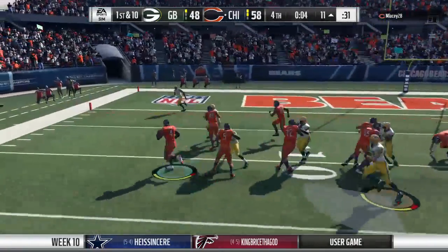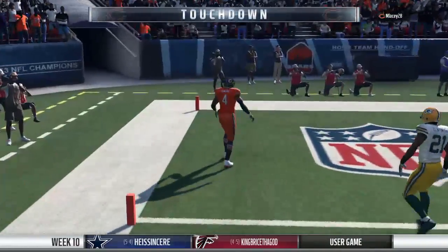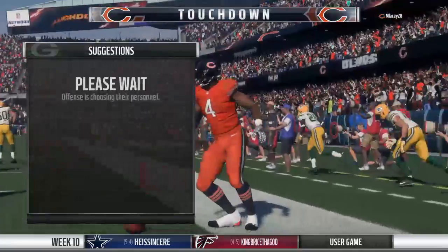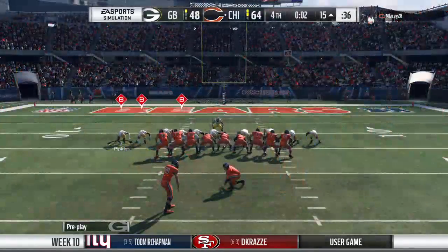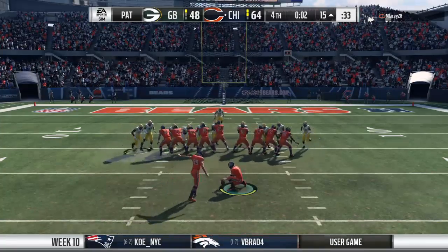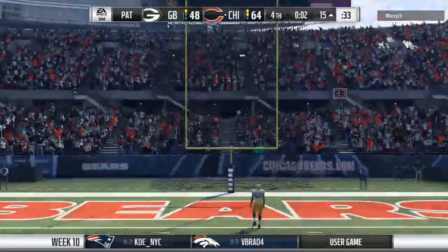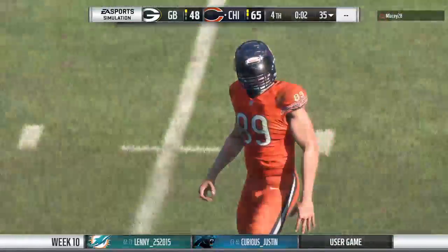A give left side to Howard. And he takes this one in for a Bears touchdown. Jordan Howard with touchdown number 15 on the year and 2nd of the game. And the Bears will add on to their lead. And that'll make this a 3-score game as the lead moves to 17.